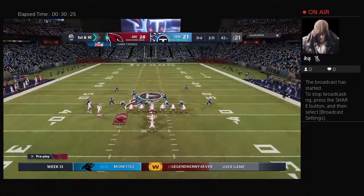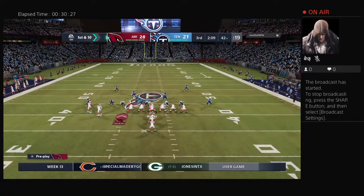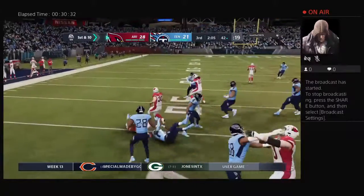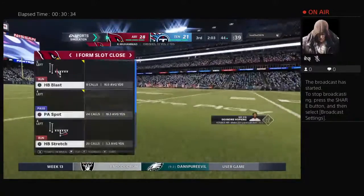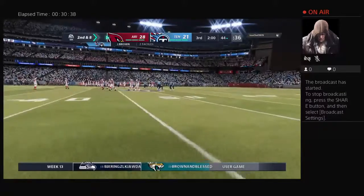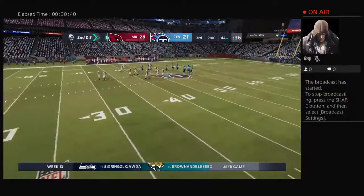Here we go. Spy. Here's Muhammad. And very little daylight there. He'll get a couple up to the 44. The ball carrier. Oh, that's a real nice job there by the defensive front. They just engaged and held their ground.